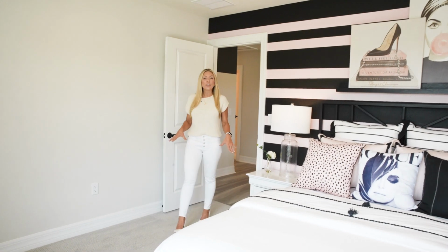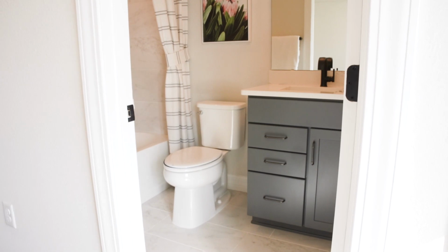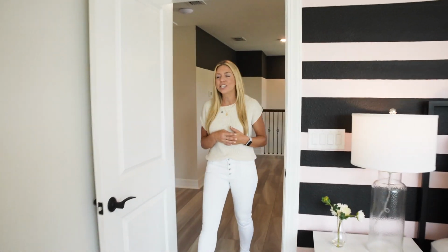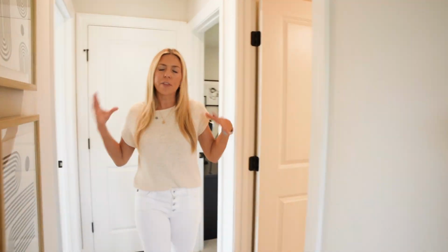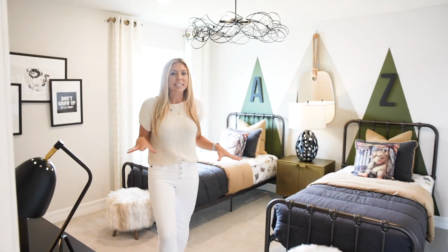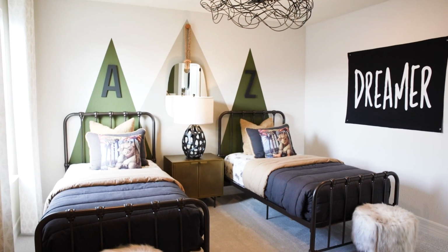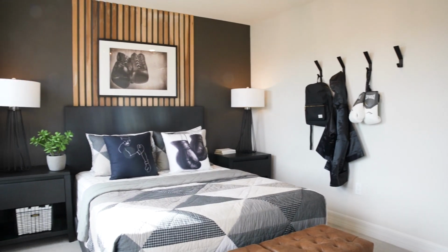So this is the largest of the 3 bedrooms that are upstairs, and it has an ensuite, which is a bathroom included. All of the rooms up here have walk-in closets, which is just awesome because who doesn't need storage? Directly around to this corner is the shared bathroom for these 2 back bedrooms, tub shower combo. And this room I like because it does house 2 twin beds pretty easily, or bunk beds could be an option as well. And then this room would be a guest room or another youth room as well.